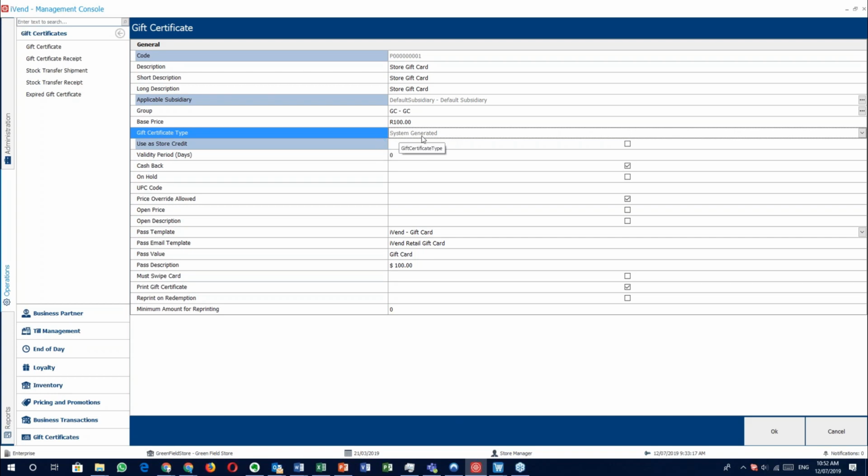On the other hand, you also get pre-generated or pre-printed gift certificates, which you really need to keep an eye on because those become like money. Essentially they are money for your store. Now, with iVend, you can't just steal a pile of pre-printed gift certificates, walk out the door, give them to a friend and have them come back in and spend them. The gift certificates need to be activated. Once the gift certificate is activated, then you can spend it.